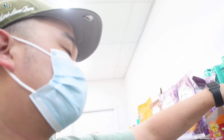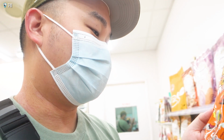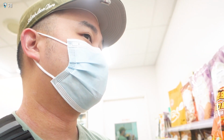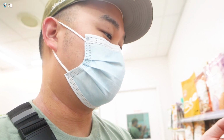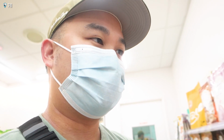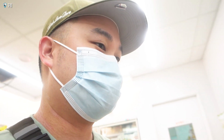Okay, so they also have these Cheetos as well. Their Cheetos aren't as good. I'm not a big fan of them. They taste sweeter, and it's kind of weird. It leaves a very interesting aftertaste, one that I'm not really used to when eating Cheetos. So I usually stay away from Cheetos here.